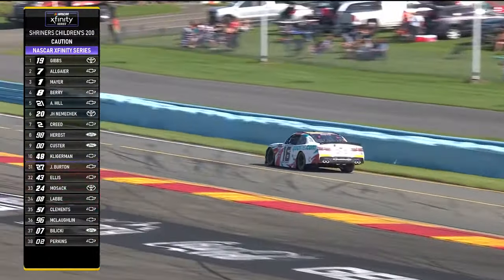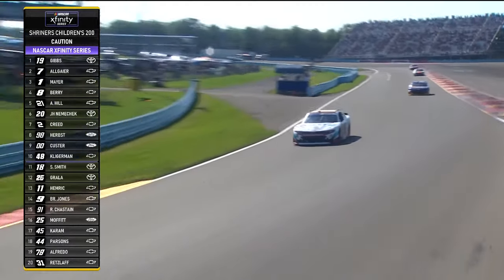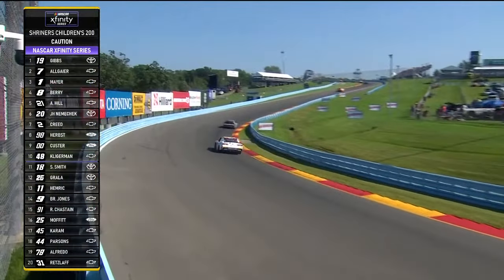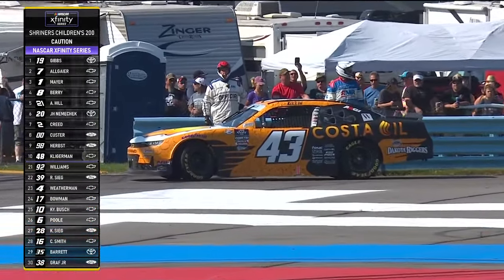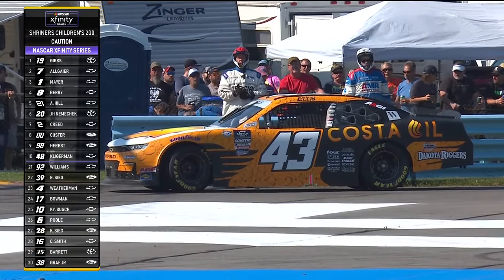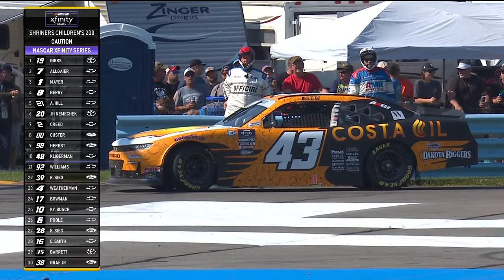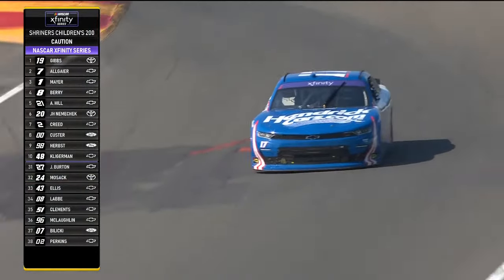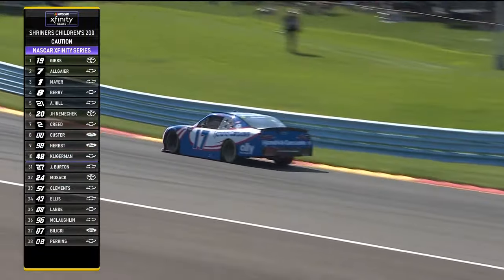Yeah, Steve, that was very interesting. A lot of drivers were reporting oil on the racetrack, so a number of teams were planning to come to pit road the next time by, including Austin Hill, the regular season points leader so far, because they saw that oil evidently from the 43 car on the racetrack. But the 43 car gave up the ghost before everybody could get to pit road. So that's why you saw Alex Bowman and those other cars come to pit road. They were trying to beat the caution they thought was coming out, Steve.